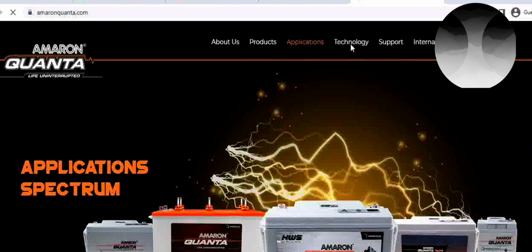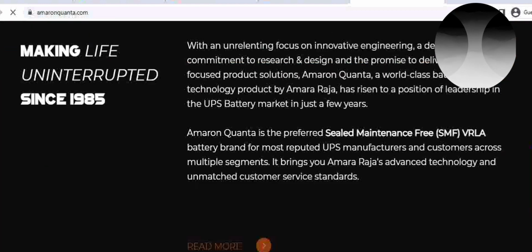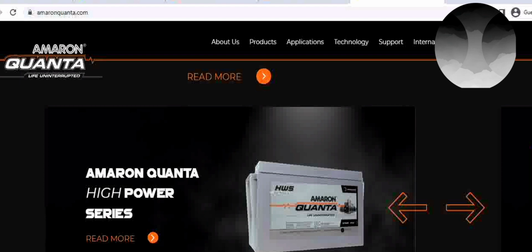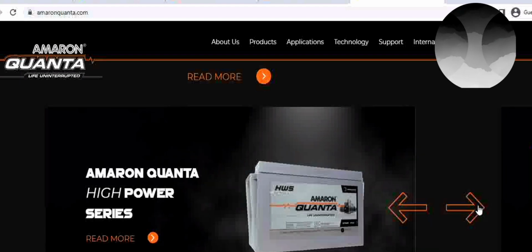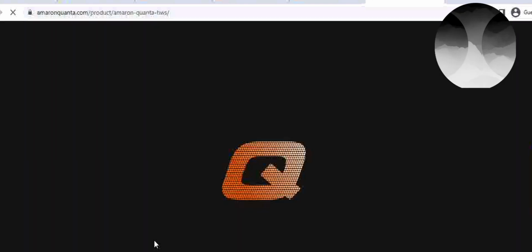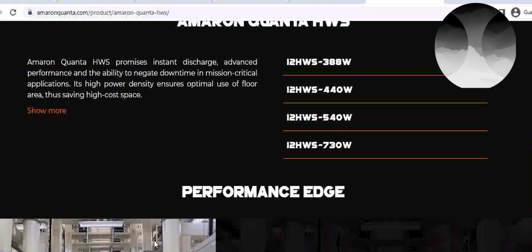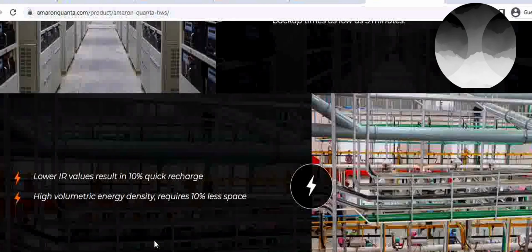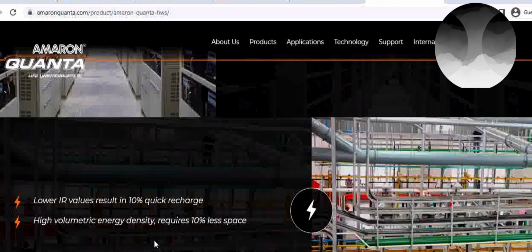You say things that are nice, but do other batteries say the same thing? And since 1985, well, that's quite nice. You're not even giving us the type of batteries that you have. High power series. Okay, let's see what is the high power series. Do they have products in this line? These are some of the things that we want to know. Okay, 12 HWS 388W. Don't know what that means. Don't know what we are basically looking for. It's just still the same. It's so annoying.